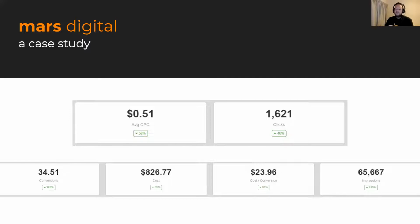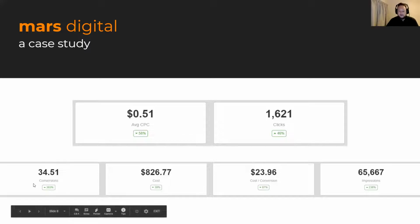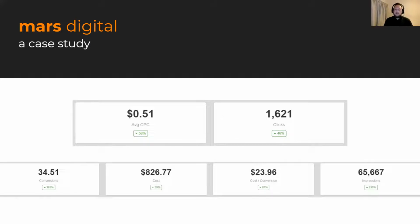But you can see there the big one, that bottom left option, that's the conversions. So we're now tracking conversions properly, and you can see that's increased by 393% as well. So they're going to the right pages and they're getting the right information for what they're searching. And that means that basically everything's gone well. They've reduced the cost per click, they've increased the amount of people coming through, and increased the amount of paying customers.